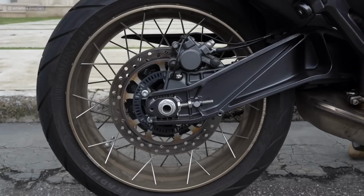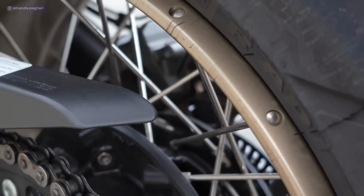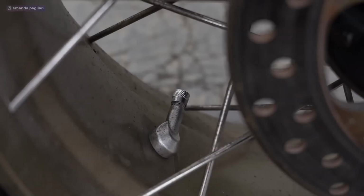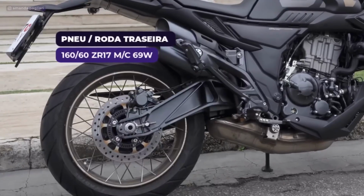They don't use inner tubes, even though they're spoked, because the attachment is on the rear wheel, on the outside, and on the front wheel in this central part, allowing the use of tubeless tires. The L-shaped valve makes our lives much easier, and the wheel rim is 17.